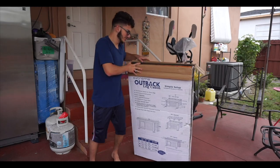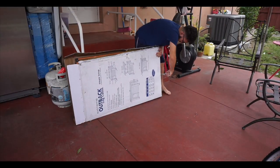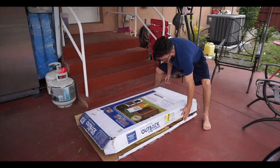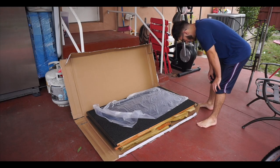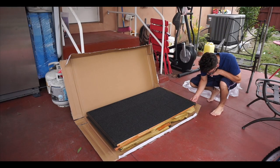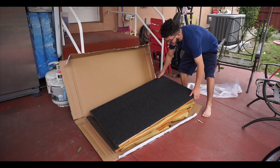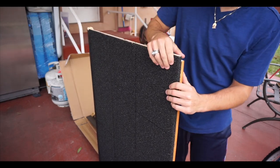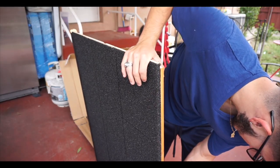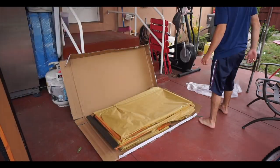All right, guys, so here we go. And we're here. Oh, it's already broken. This is crazy. Okay, whatever, I could probably fix that. Starting off, we already have one panel that's loose. Another one down here that's loose. We have a couple new screws and maybe we can do something with it.